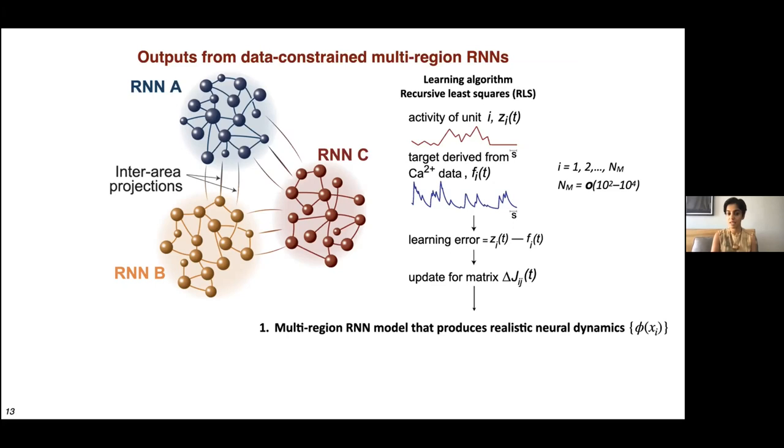One of the things is, once the network is trained, it autonomously generates dynamics that are very similar to data. Now, this by itself is not surprising because these networks are very powerful. So it's only a small win. The slightly bigger win here is that once trained, we can look under the hood and infer consistent directed interaction matrices via this connectivity matrix that I showed you before.